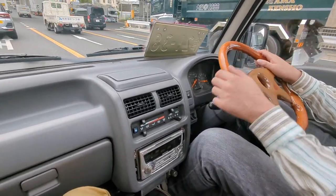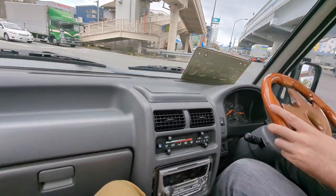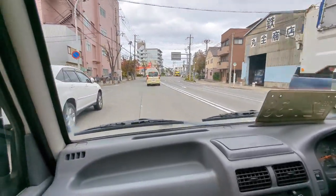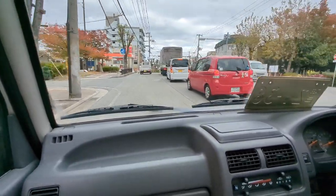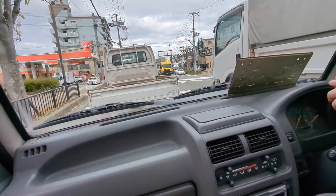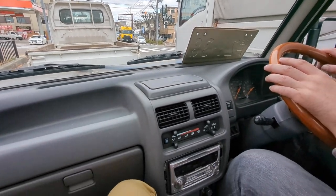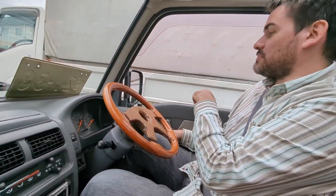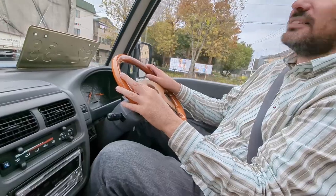CVTs are so weird, I'll never get used to them. I mean, pretty much everyone on the planet hates them, but it does work, it's just weird. Yeah, there's not much else to add, really. Everything works well. Oh, this one is much more nervous. It's still a bit slow to go up, but... Oh, but auto up? Auto up.